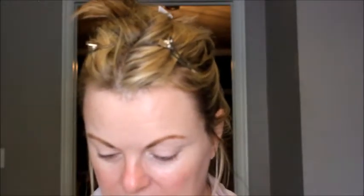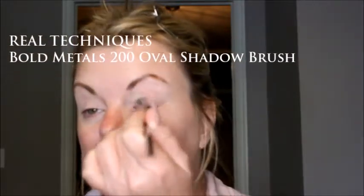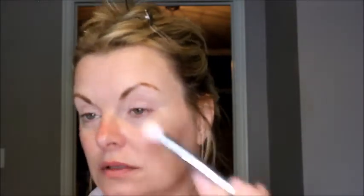Where shall we start? Let's start with something that's not quite so frosty. I'm going to go with this fourth color in. It's kind of a pinky, beigey, little Real Techniques brush. That light, as always, is blinding me. Just take this color and go from lid to brow bone, just to get my eye ready for the rest of the shadow that's coming. Whoop, that's pretty shiny. Oh my goodness.